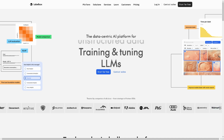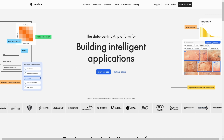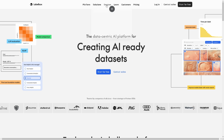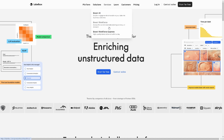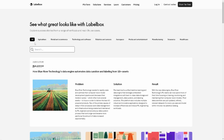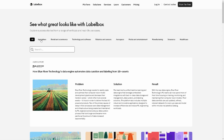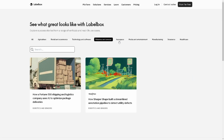Oh, wait, before we say our final goodbye, let me just run quickly through Labelbox. It is a platform where you can find labeling tasks related to machine learning and AI model training. Now, here, when you click on these services, they have Boost AI, Boost Workforce Express, and they also have the customers, wherein from here, you can search for a lot of information about their products and services. So they have agriculture, retail and e-commerce, technology and software, and a lot more. Robotics and aerospace, media and entertainment, and manufacturing.